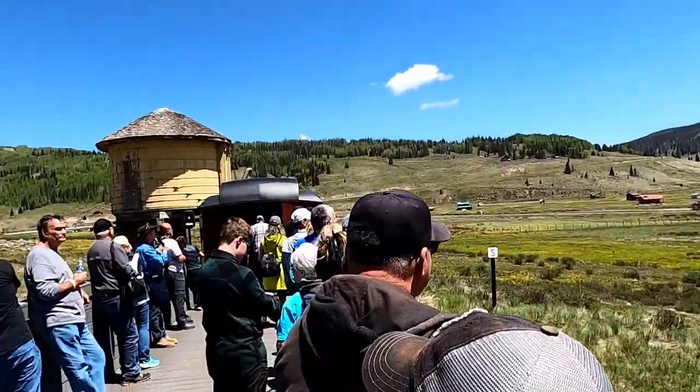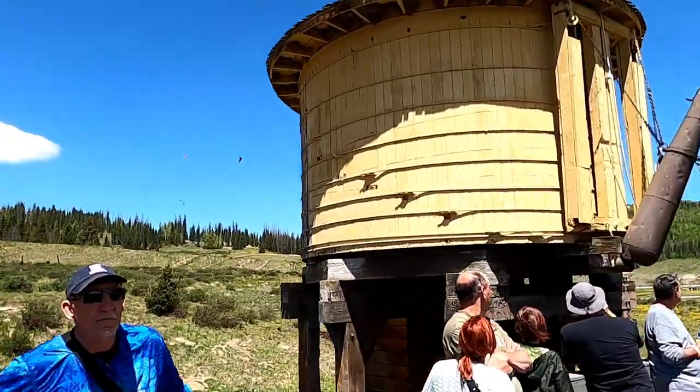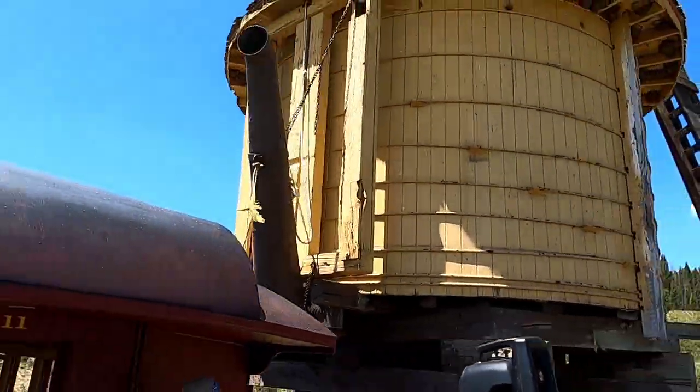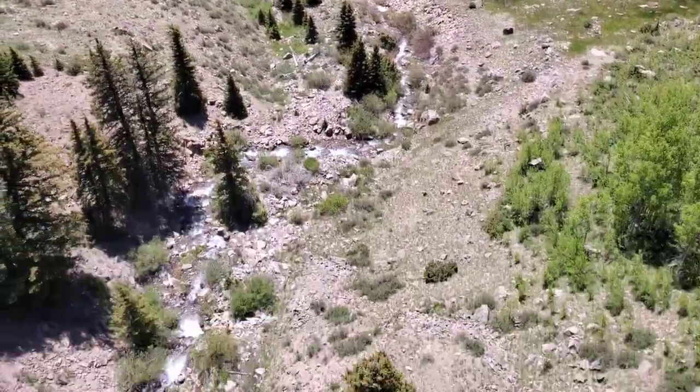This is Los Pinos. We call this Los Pinos, named after the valley and the river that goes through it. There used to be a section house here. You can see the river. All right. 137 feet below us.